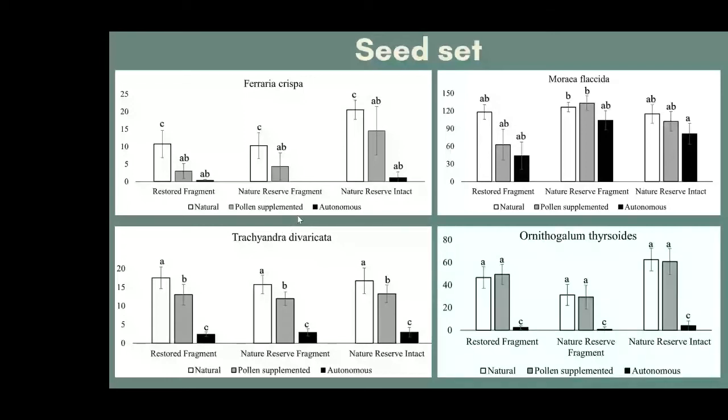Then Moraia flaccida up here on the right. The autonomous seed set was good, and there was also no significant difference between natural seed set and seed set by pollen supplementation. So this is being pollinated optimally, but it can self well. Then Ornithogalum thursoides down here, very low autonomous seed set, but still pollinated optimally at all three sites. As you can see, there's no significant differences between natural and pollen supplemented.